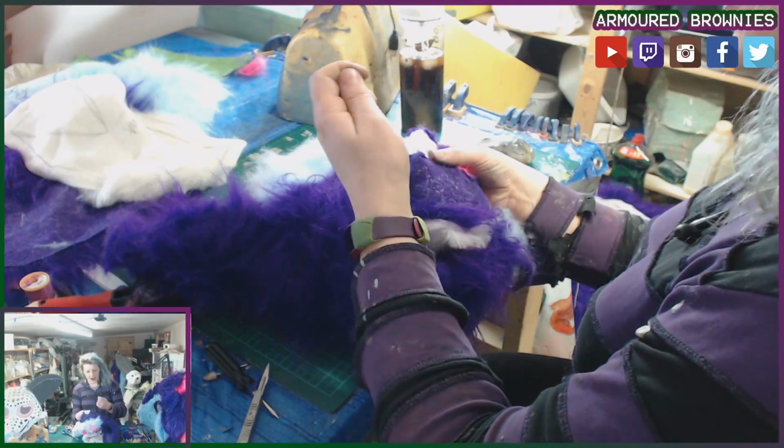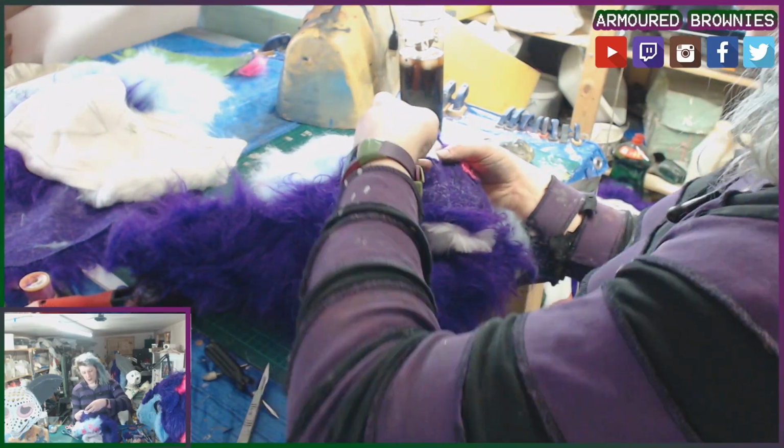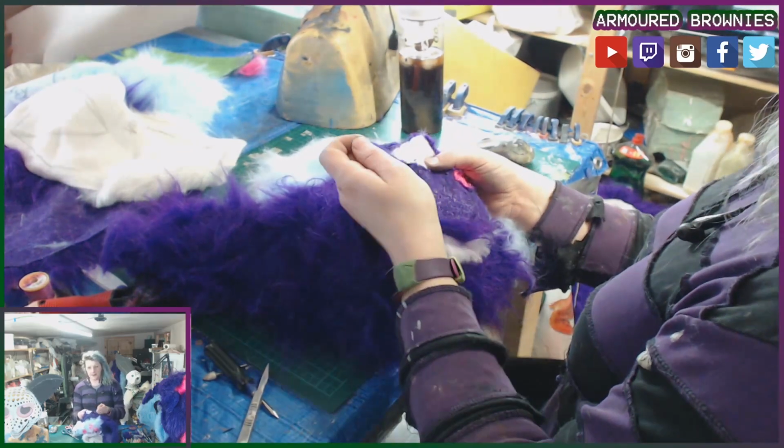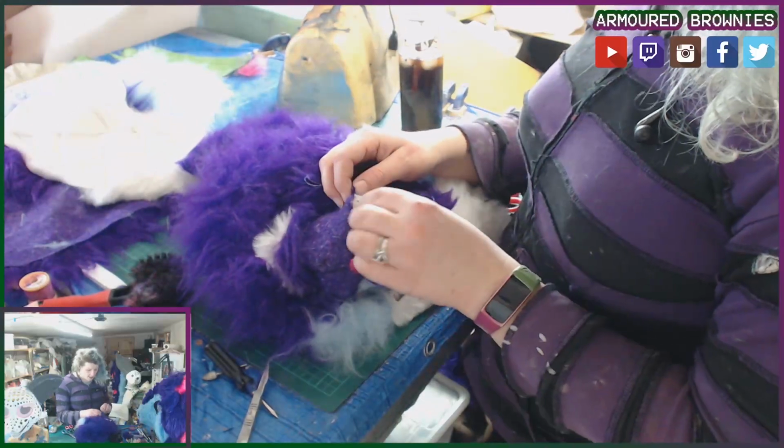The eyes and the eyelids won't be done, but we will be able to. Stay at home safely working my fursuit head. Oh, sweet!